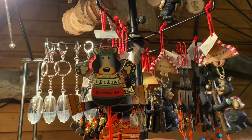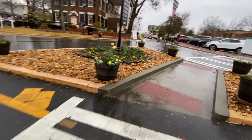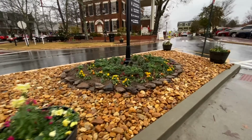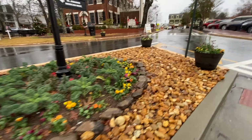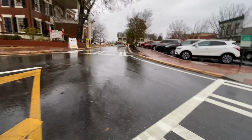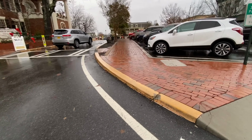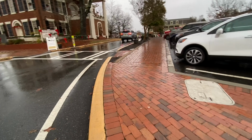We're in Dahlonega, Georgia. Yippee! Time to take a walk, even though it is raining, here through the town and explore some of the shops. Just because it's raining does not mean you still can't come and have a great time here in the mountains of North Georgia.